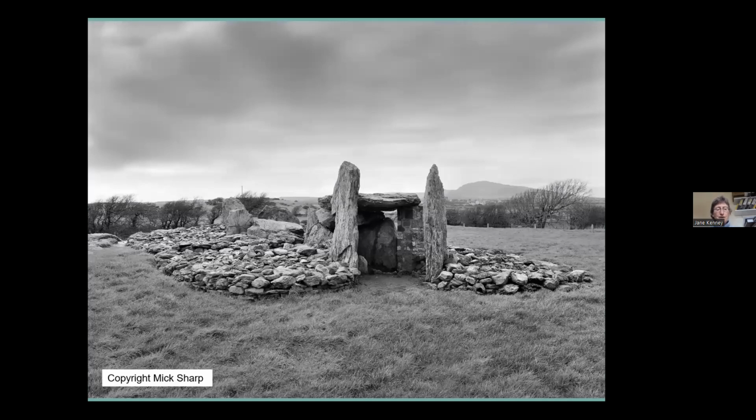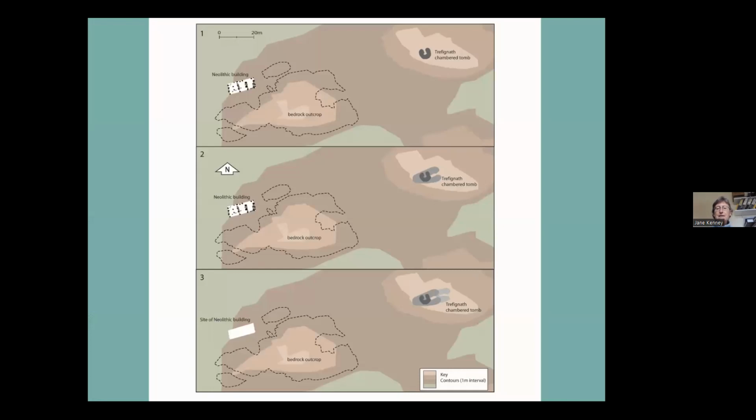But perhaps the most important thing about this timber hall was its relationship to the chambered tomb. I mentioned the Trevignus chambered tomb, and here's a very nice photograph of the tomb itself. And luckily, this was actually fully excavated in the late 1970s. So we know that this isn't just a single-phased monument. This actually had three different phases of development.